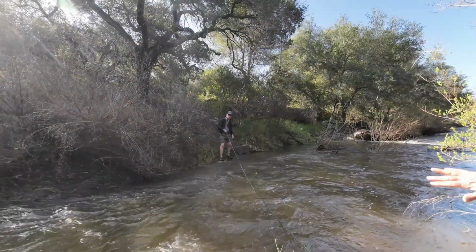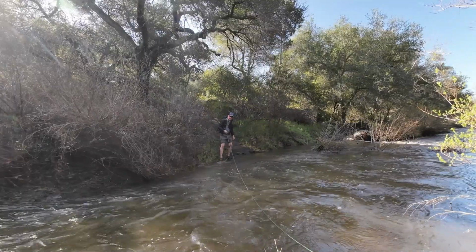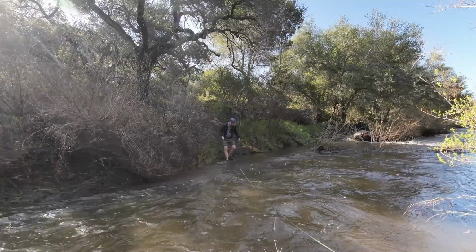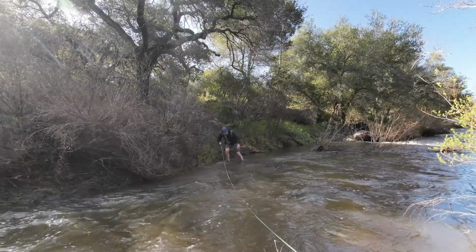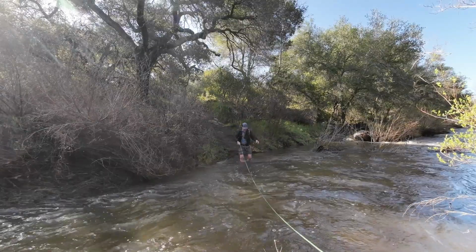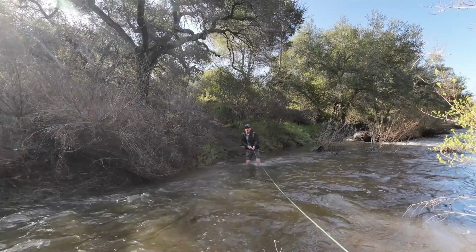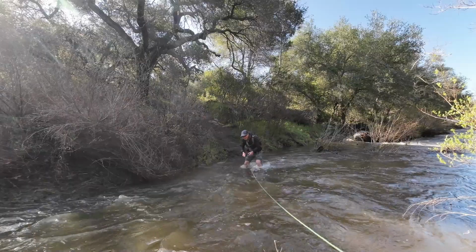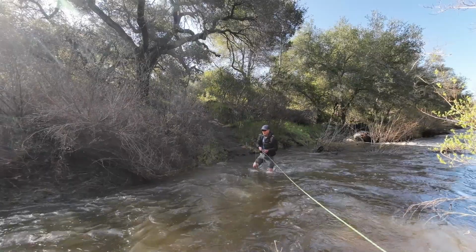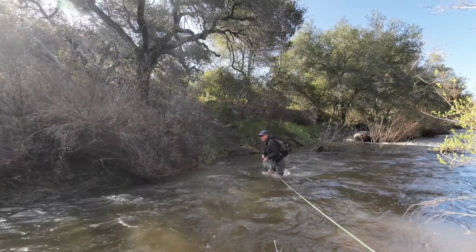Face upstream, keep your feet spread wide, and take it nice and slow. All right. Well, you're right. That water is cold. I was gonna say it'd be snowmelt. I'm gonna reel the line in so you can let it feed through your hand. What's that? You can let the line feed through your hand. Yeah. I'm gonna pull it in as you come across.